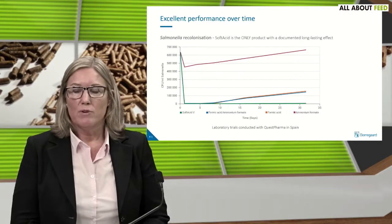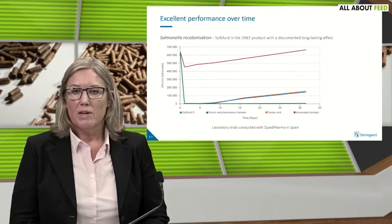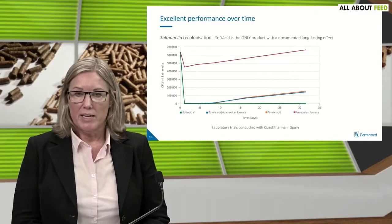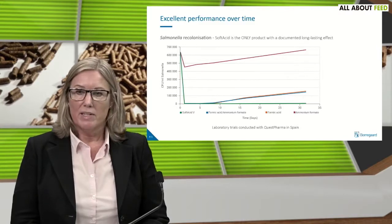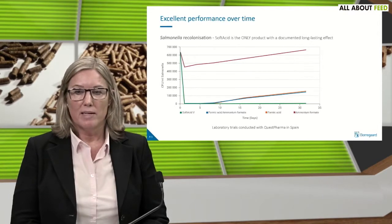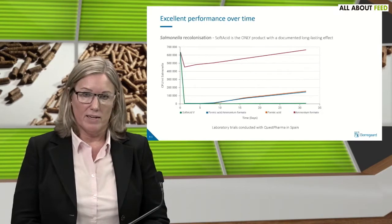So why is SoftAcid more effective over time compared to the other products tested? The theory we have is that in an acidic environment, lignosulfonic acid will attach to the protein part of the bacteria and block their communication, which then prevents colonization. This kind of bacterial communication is called quorum sensing. And in addition, there is less evaporation of formic acid from SoftAcid compared to the other acidifiers, which also contributes to a long-lasting effect.